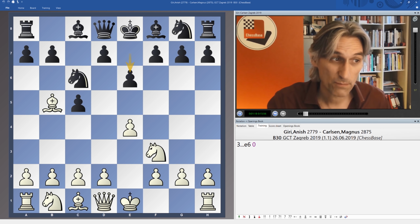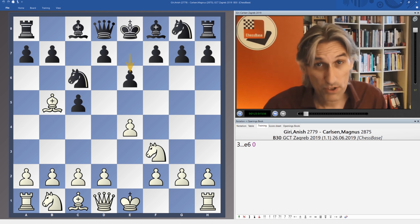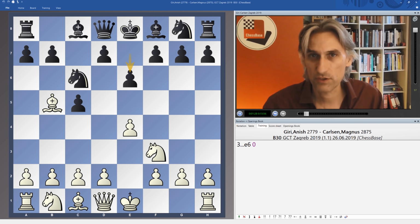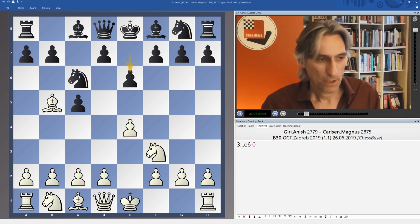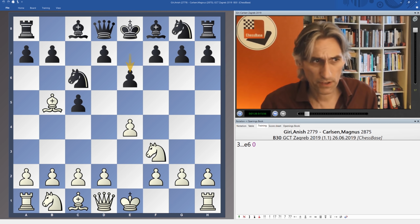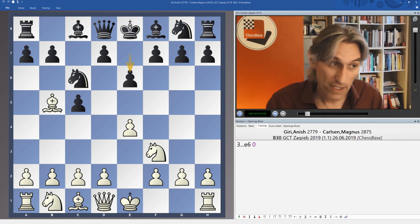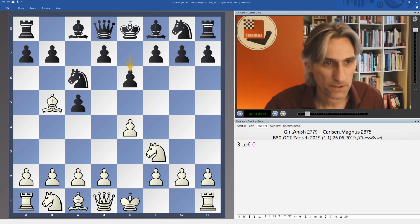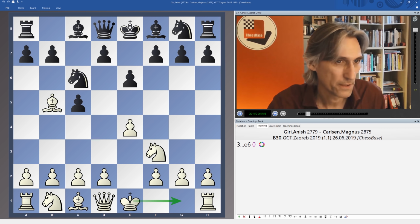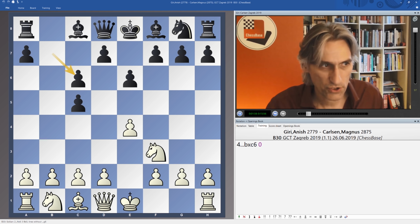And today he played a third move, e6, which has a good reputation. I remember Gelfand playing this a lot against Anand, for example, in their World Championship match, and was successful with it. A lot of these lines are very complex, but it can lead to very dynamically balanced positions. Now, of course, you can just castle here. Personally, that's the move that I like to play. But Giri took on c6 to damage the pawn structure.